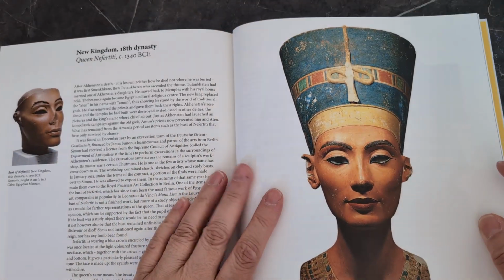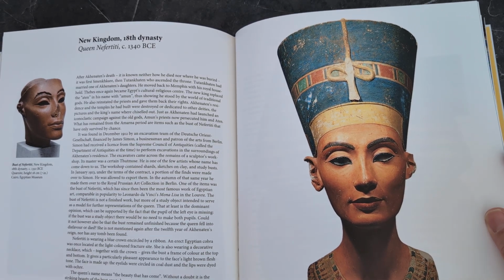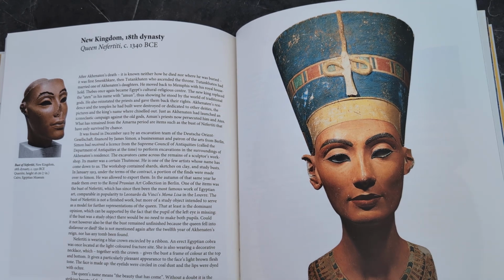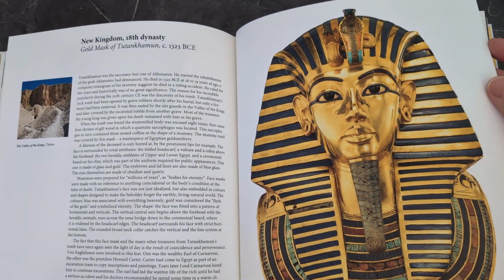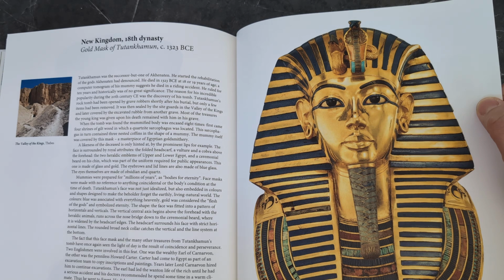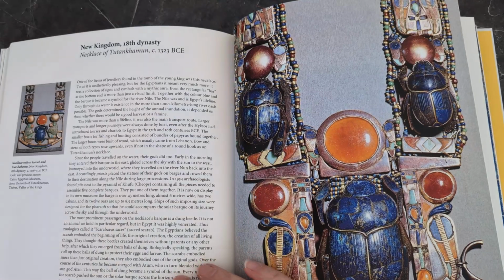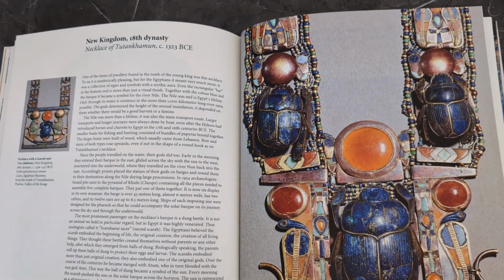So there's a very famous artifact here, the bust of Queen Nefertiti. You can see very clearly, and it gives even down here the details of what would be her neck piece and her necklace. Of course, another famous image. And you can go and see these items, but particularly because there'll always be plenty of people there, it's hard to get up close to the display cabinets, but this gives you that opportunity. For example, you can see the detail in this necklace of Tutankhamun.